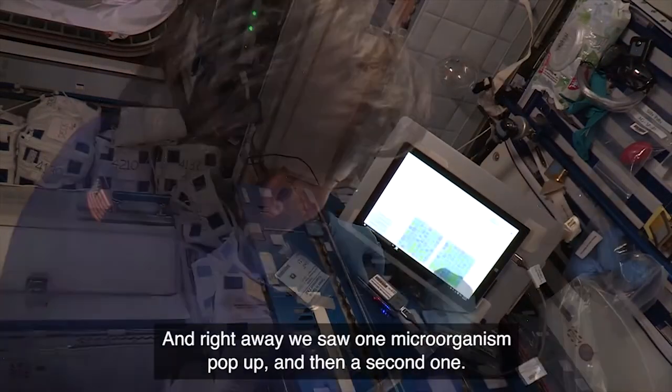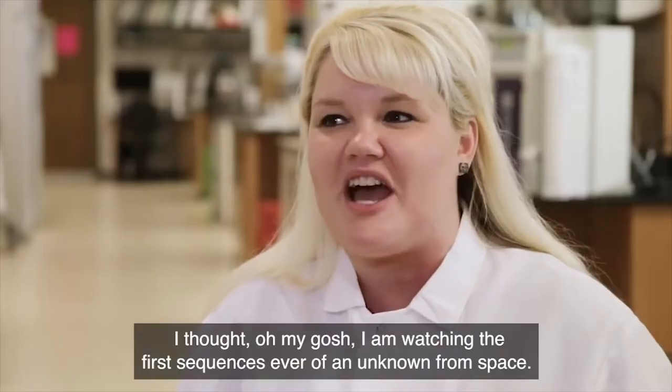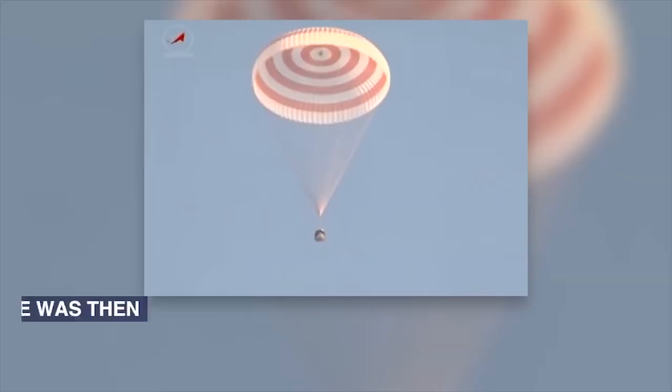And right away, we saw one microorganism pop up, and then a second one. I thought, oh my gosh, I am watching the first sequences ever of an unknown from space.